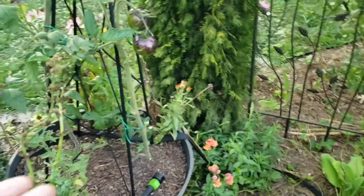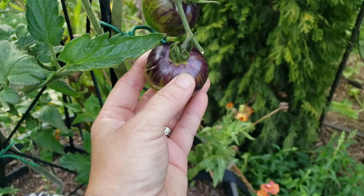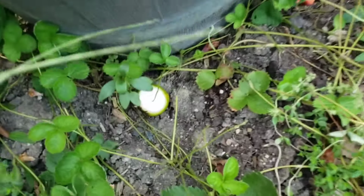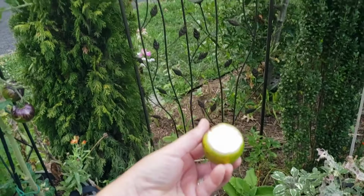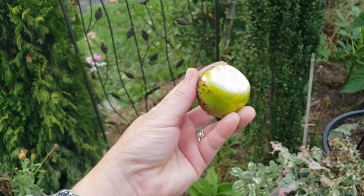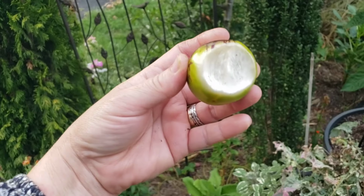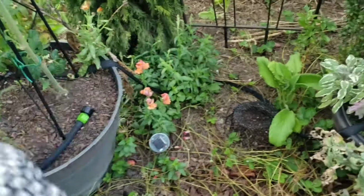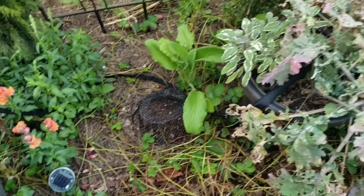Then I think one of these is Queen of the Night. These are starting to feel soft too. Got a little tiny bit of give. Oh, there's one on the ground. Now that is a very curious sight. I'm pretty sure somebody may have just chomped that, or it kind of looks like Sungold too. And then it looks like someone killed my Armenian seedling.